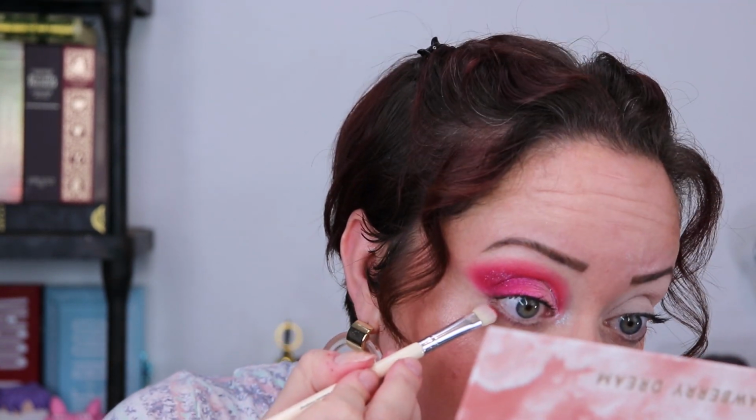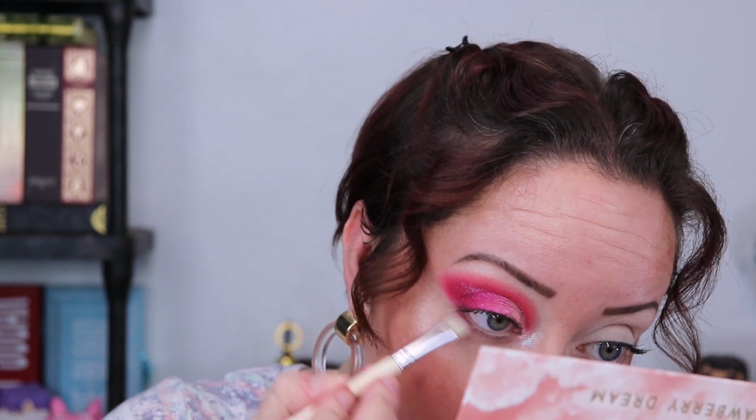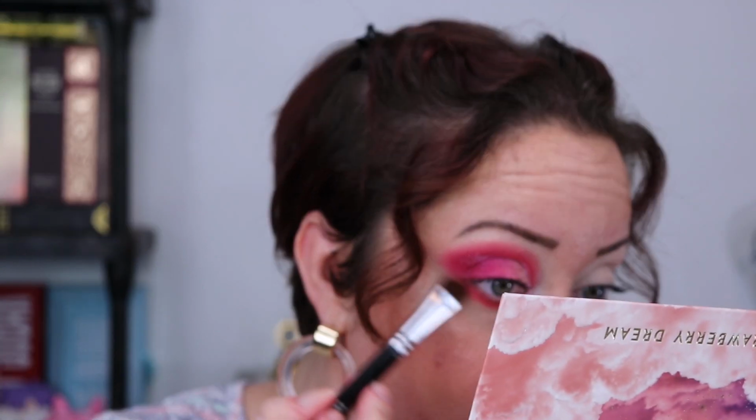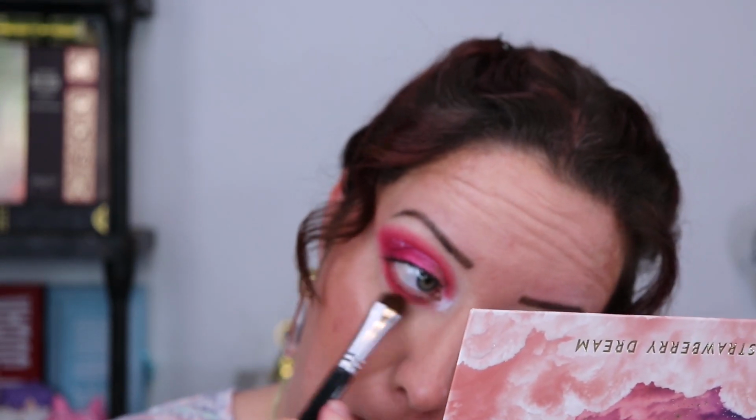Okay, lower lash line, let's go ahead and finish this up. I think I'm gonna start by taking Sunrise on a kind of flat, fluffy brush. I'm just buffing this on the lower lash line. And then just with another flat fluffy brush, I will take Skyline. We're pretty much just mirroring what we did on the top, and buff that right underneath it.